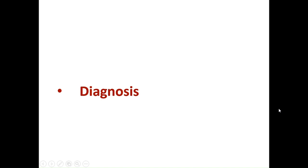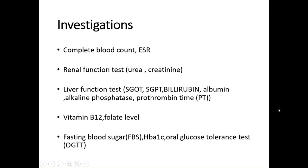How to diagnose? By clinical examination and investigations. Investigations like complete blood count, ESR, renal function tests like urea, creatinine, liver function tests like SGOT, SGPT, bilirubin, albumin, alkaline phosphatase, prothrombin time, vitamin B12 level, folate level, fasting blood sugar, HbA1c, and oral glucose tolerance test, OGTT.